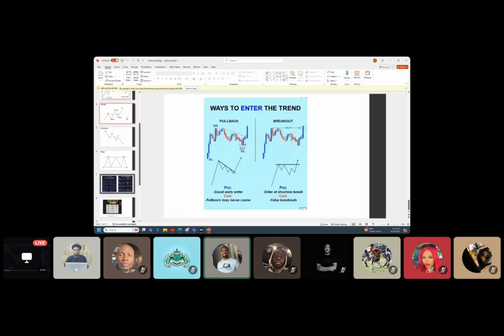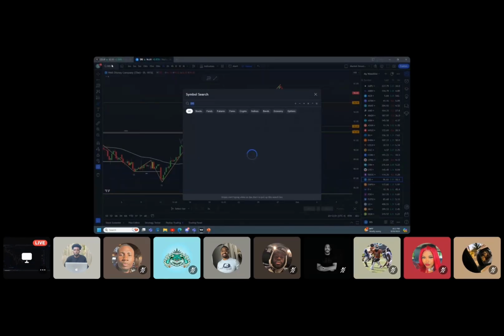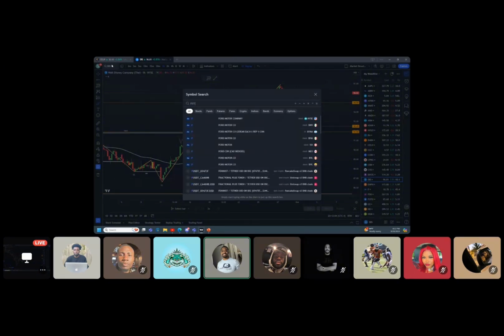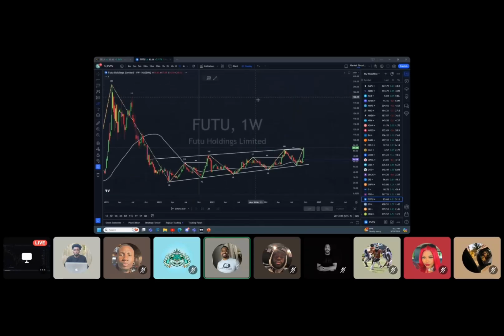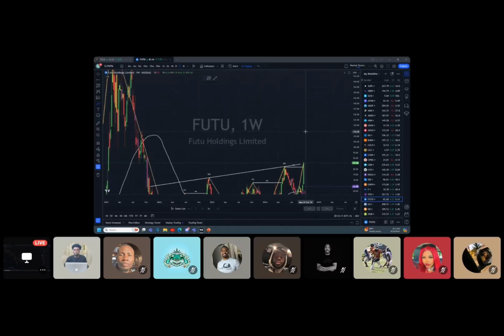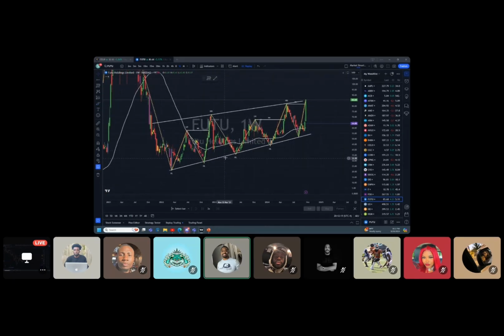Nothing special about this, right? And that was it. The other trade, let's talk about the Chinese stocks, right? Futu. This was a weekly. We were respecting this trend line, but also what we were doing was making higher lows on this trend line.